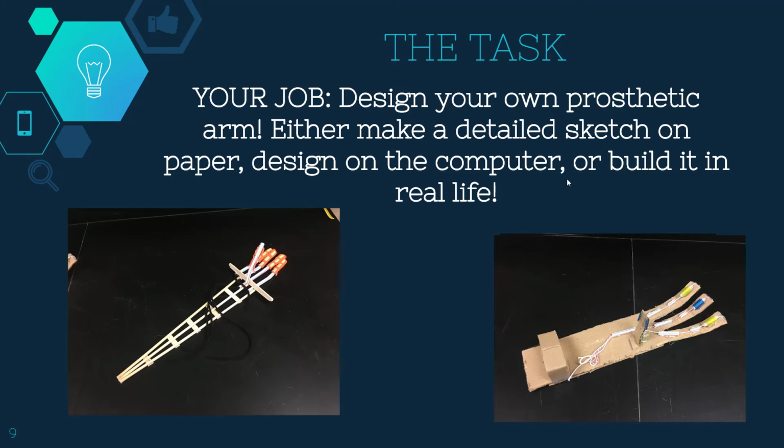You can draw a detailed sketch on paper, design a prosthetic on a computer, or build it in real life out of cardboard, straws, tape, and string. There are some examples on the slide here which may give you a few ideas. I recommend searching up prosthetic arms online if you want to make something else.